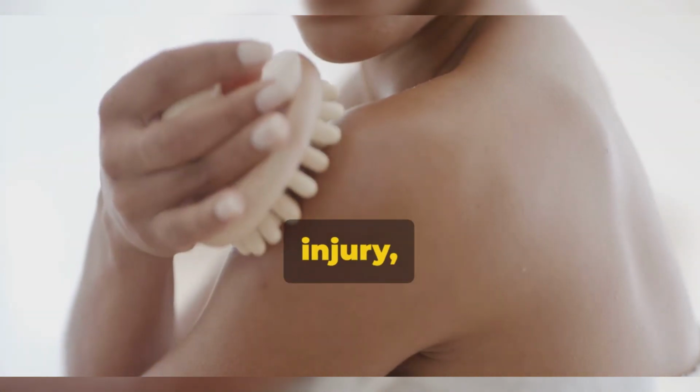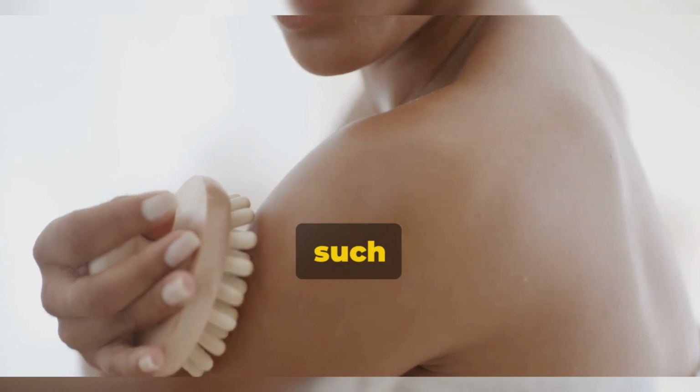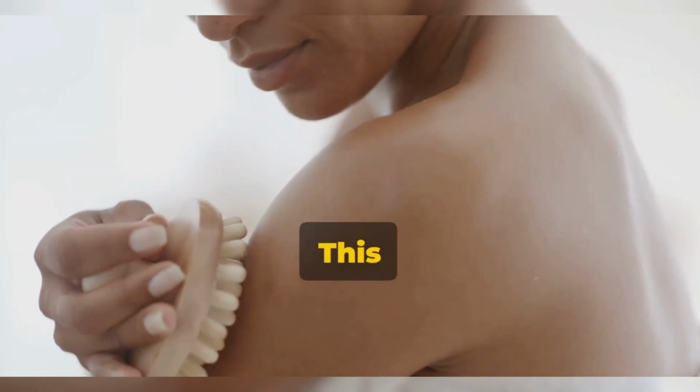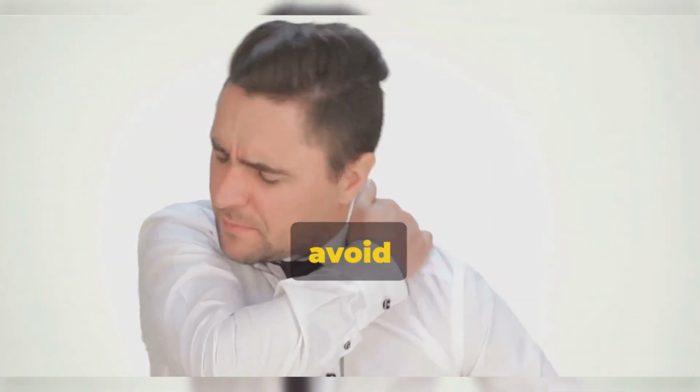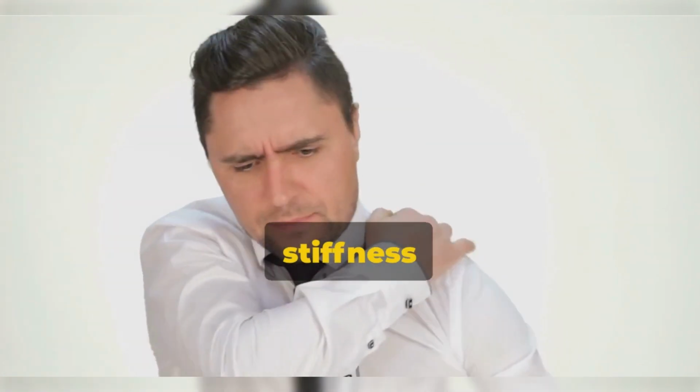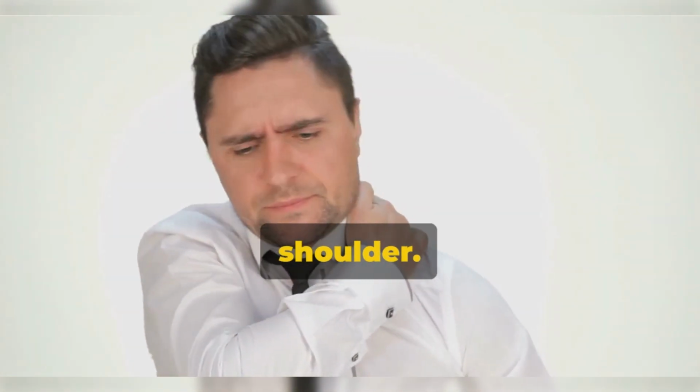This inflammation can cause the shoulder capsule to thicken and tighten, restricting its movement and leading to a frozen state. Speaking of injury, any trauma to the shoulder, such as a fracture or surgery, can also lead to frozen shoulder. This is often because people tend to avoid moving their shoulder after an injury to prevent pain. However, this lack of movement can result in stiffness and ultimately a frozen shoulder.